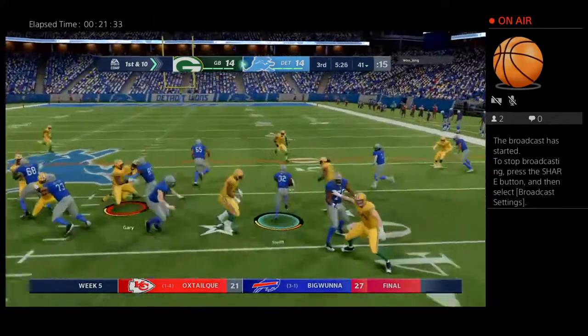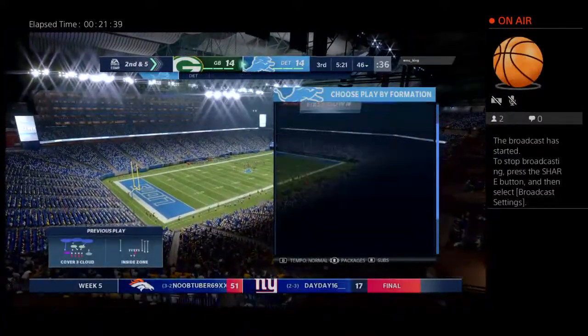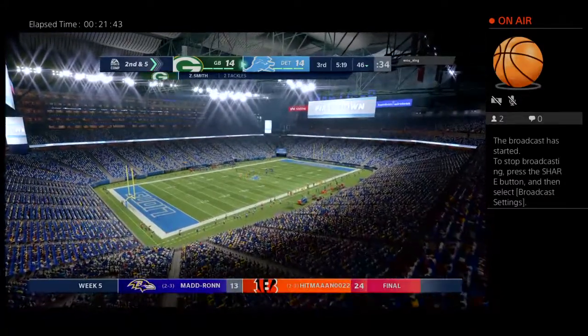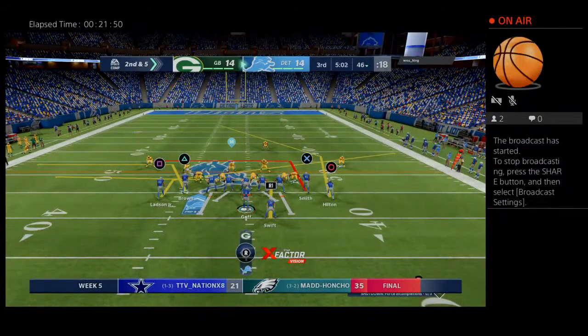From the gun, here's Swift. And he takes it past the 45 and down at the 46. Zadarius Smith able to get him down. Well, they're hoping that the second half is better for him than the first half. They've got to find a way to get him going. He's a big part of their offense. The first down run got 5. Here's 2nd and 5.